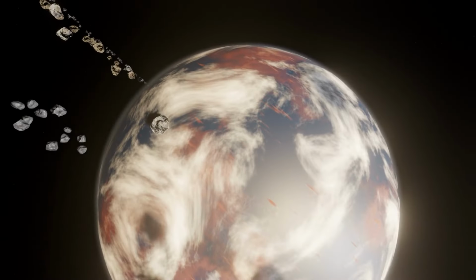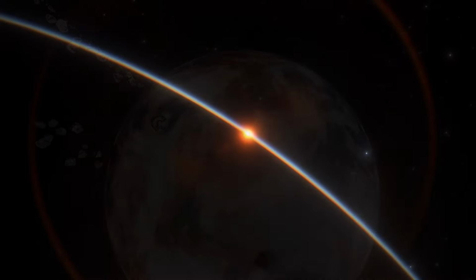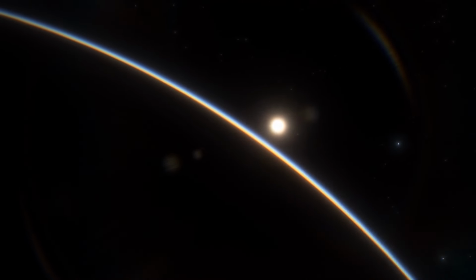As shocking as it sounds, we find exoplanets, or planets orbiting stars other than our Sun, all the time now.